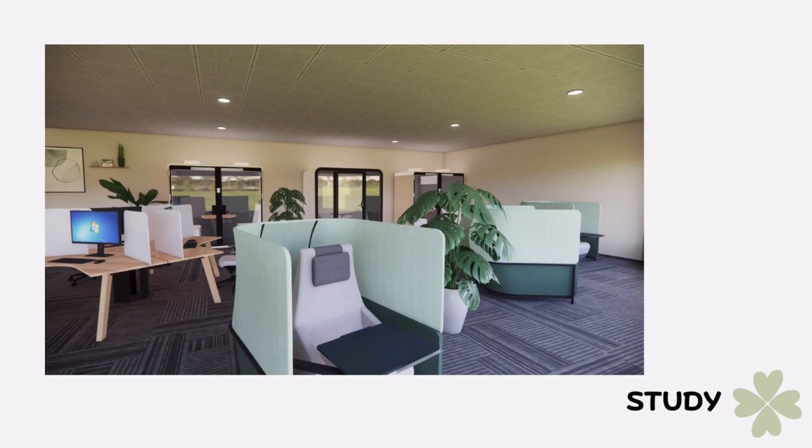And here's the more quiet area. So you have the private seating, and then you also have the soundproof cubicles to take phone and video calls in without disturbing everyone around you and without being interrupted.